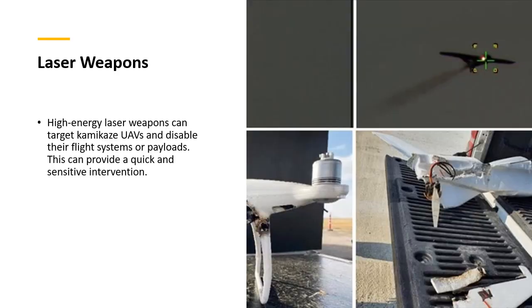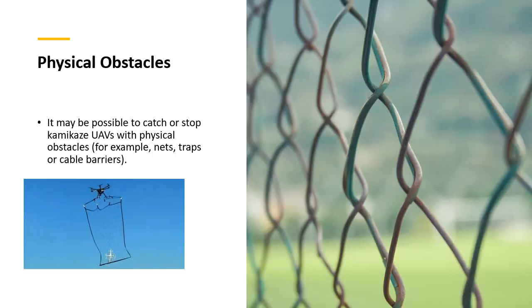Laser weapons, the different systems actually. High energy laser weapons can target kamikaze drones and disable their flight systems or payloads. This can provide a quick and precise intervention.